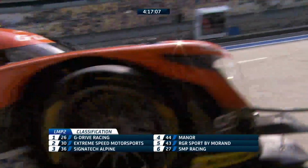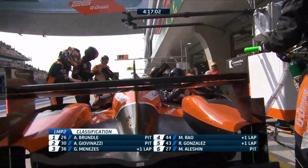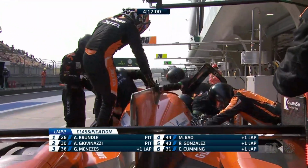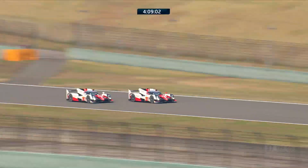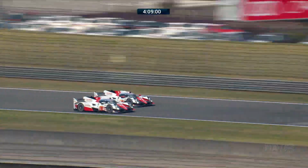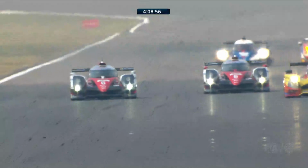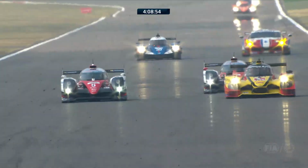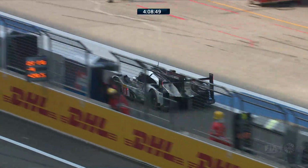Alex Brundle, once again, a faultless drive. This time at the start of the race in Japan, it was the middle two stints, and he gives over to Roman Rusinov, number 26 car in the lead. Two Toyotas have been battling all race, and that's Anthony Davidson going through into second, Stefan Sarrazin down into third. Look at all the rubbish on the left-hand side, all the debris from the tyres.